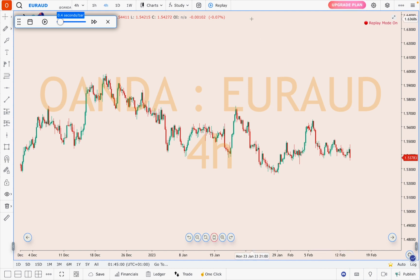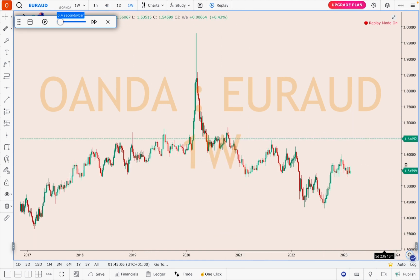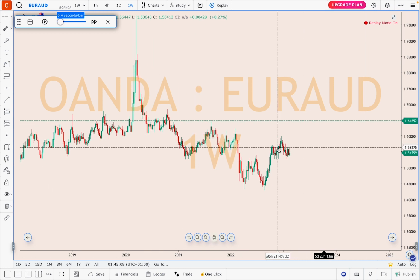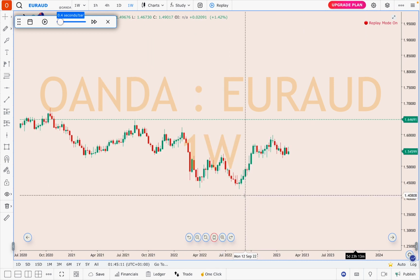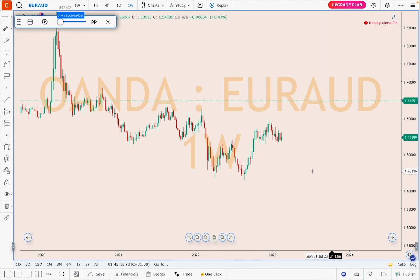So without wasting any more of your time, I'm going to go straight to the weekly time frame, and then we can decide on what's going on over there. All right, now we're on the weekly time frame. I want to zoom in clearly into the chart to see what's going on.